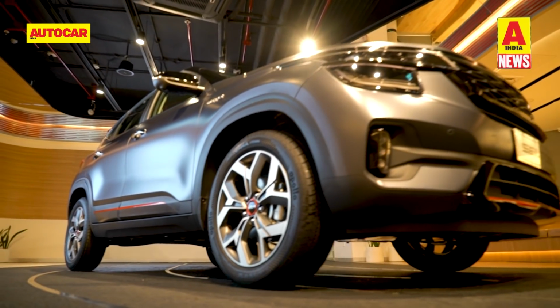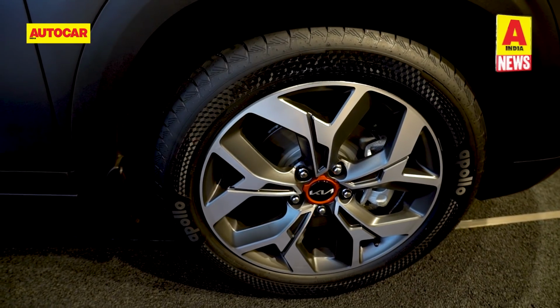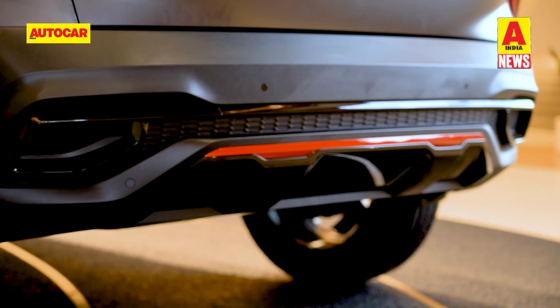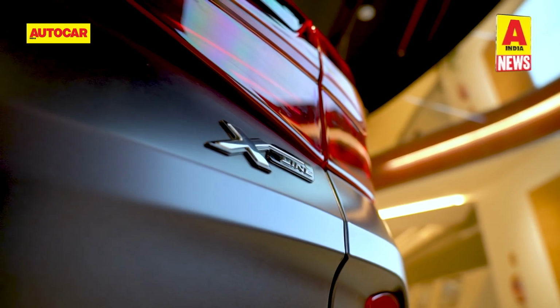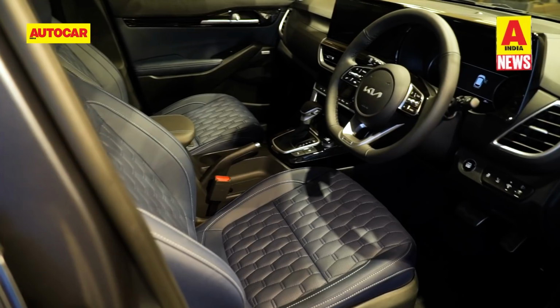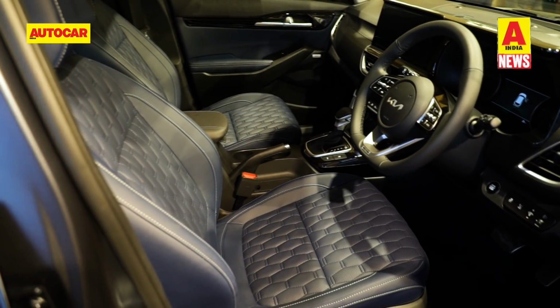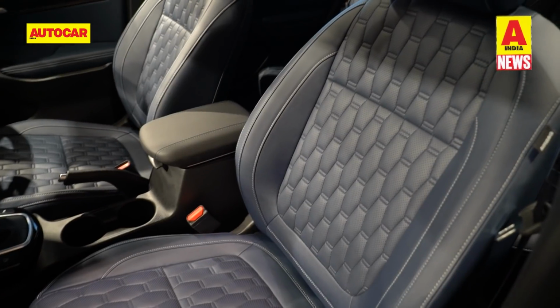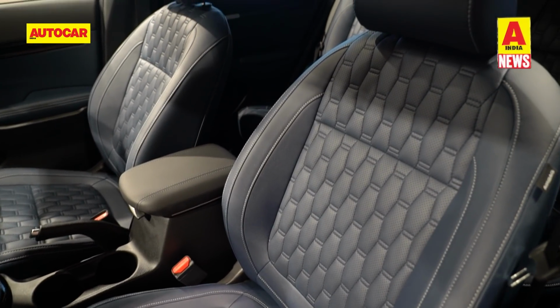Striking elements towards the side are the larger 18-inch alloy wheels with orange hubcaps and an orange strip running at the bottom of the rear bumper as well. There's an X-Line badge on the tailgate. On the inside, the major difference over the top-spec GT line trims is the Indigo Pera seats finished in leatherette material with honeycomb pattern and grey stitching.